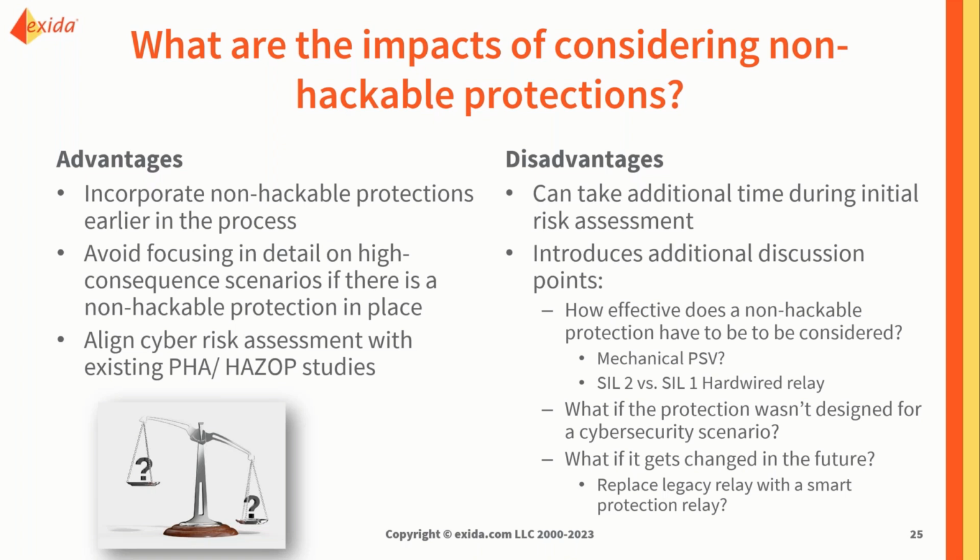So instead, we want to make sure that we are aligning our cyber approach with our functional safety, our PHA, and our HAZOP approach early, so that we are truly focusing on the highest cyber risk and making the best use of our time. Now, the disadvantage, and the main reason I've seen some facilitators who don't allow the consideration of non-hackable protections, is that it does take some additional time to evaluate them and really do a good job of going through and making sure that if we credit them, that they are appropriate and effective for that scenario.